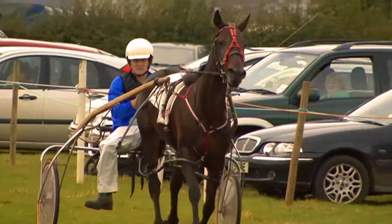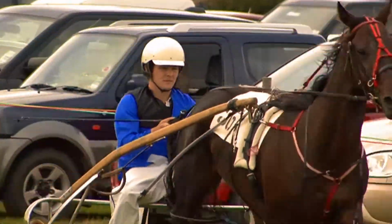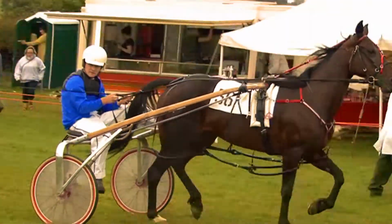Shane. Number 17, Duggan's Domino with Derek Pritchard in the blue and white. Three out, off go, Derek. 56, ANH Beauty with Reen Wilson. Two out, off go, Reen.